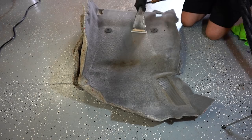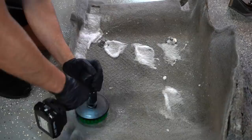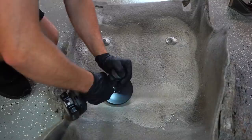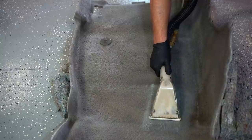After repeating this process several times, we came to the conclusion that this was just as clean as it was going to get. Once we were done extracting the carpet, we gave them to the exterminator, that way they could sanitize the bottom sides of them.